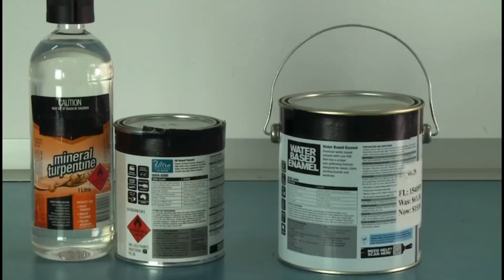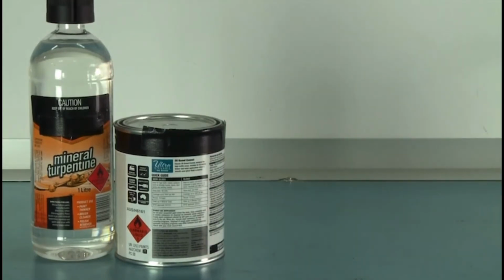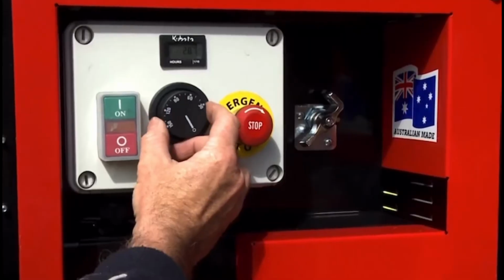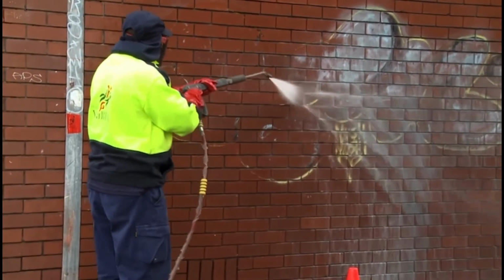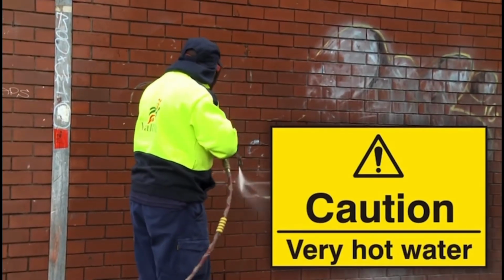We can substitute a chemical with a less hazardous one, or use a chemical in a form that reduces the chances of exposure, like using a paste instead of a powder. Using hot water instead of cold water to help remove graffiti can reduce the amount of chemicals required. We need to remember that substitutions can introduce new risks which need to be managed.